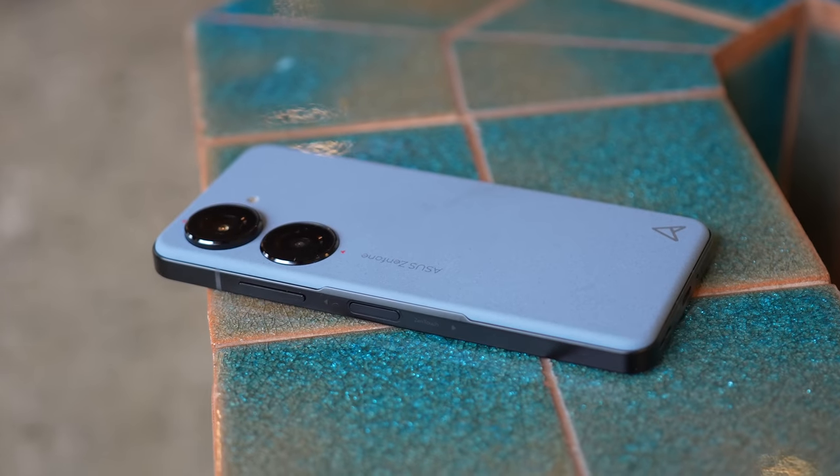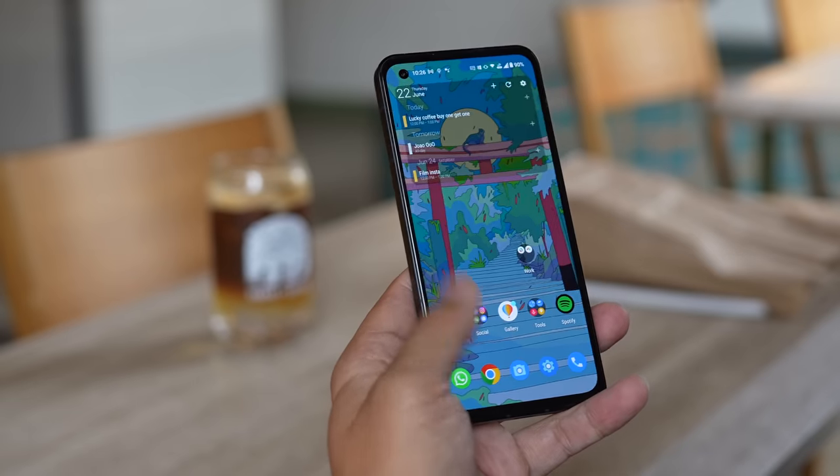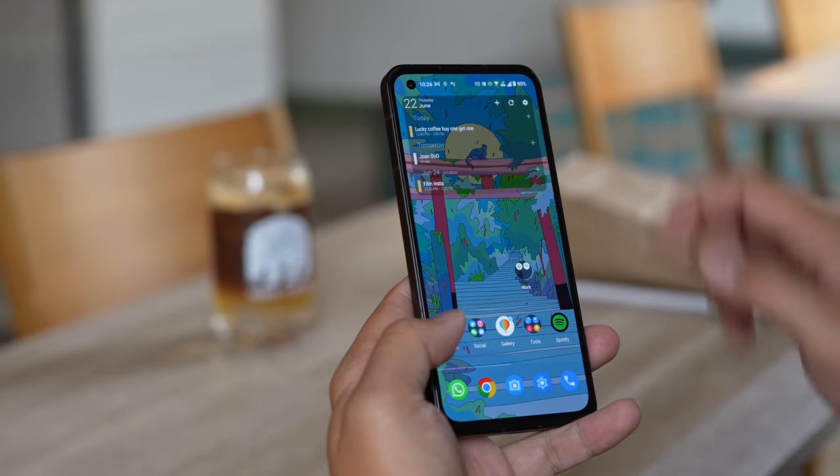It's actually quite hard for me to reach. But I have no complaints with the Zenfone 10 because the power button is right in the middle, so it's very easy to reach. In fact, ASUS has clearly put a lot of thought into its hardware and software to make everything easy to reach. I'm not just talking about physical buttons, but also software buttons.